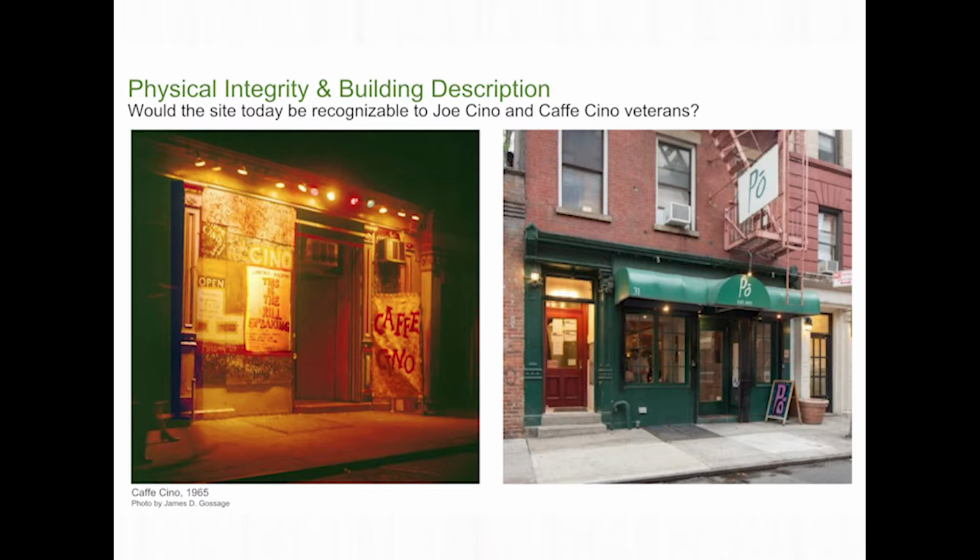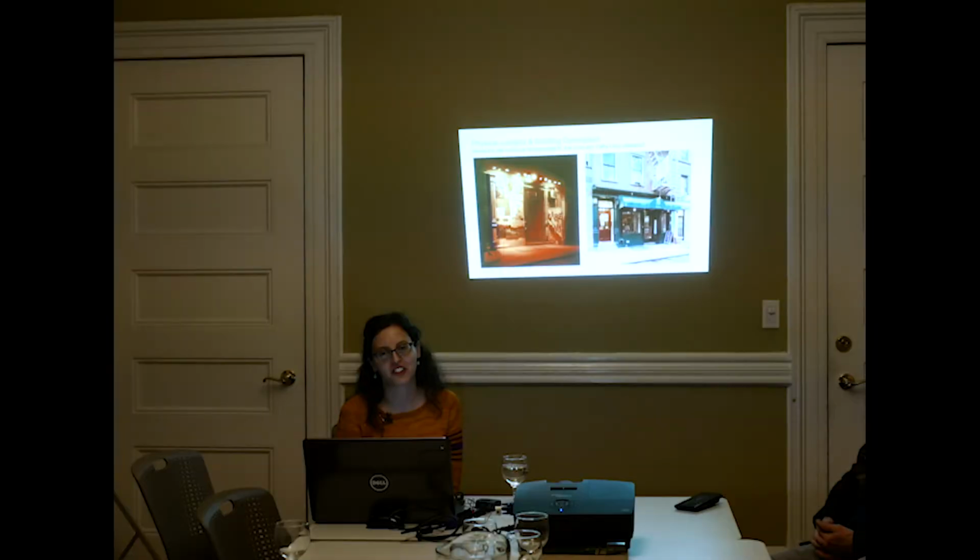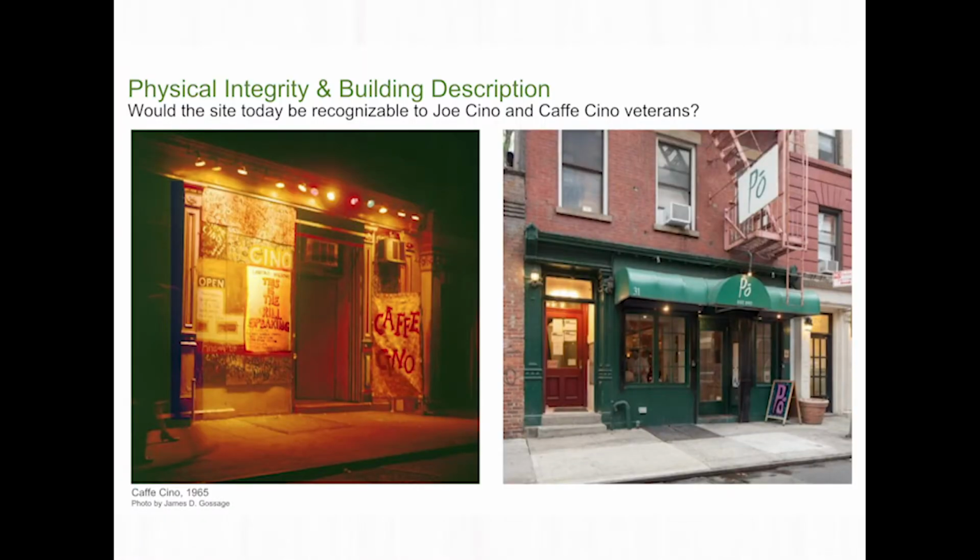So physical integrity and building description. Obviously, we're dealing with buildings, so we have to record what it looked like. We're not dealing with history in an abstract sense. So as I said, would this building be recognizable to Joe Chino, the owner, and those associated with the cafe today? I'll show you what the whole building looks like today, but the storefront, even though it has changed a little bit, the massing is the same.